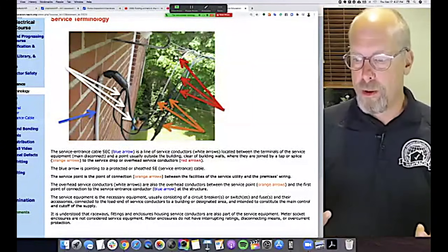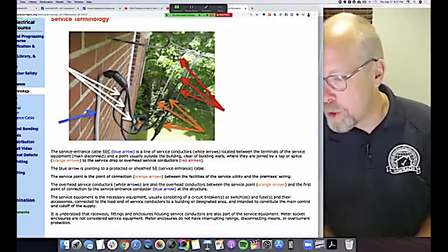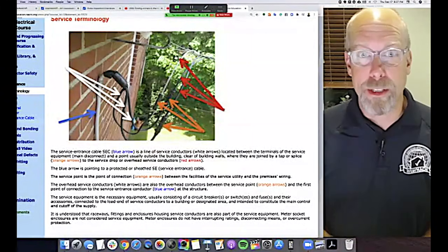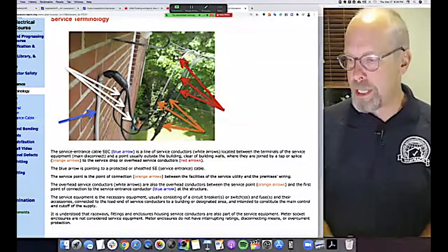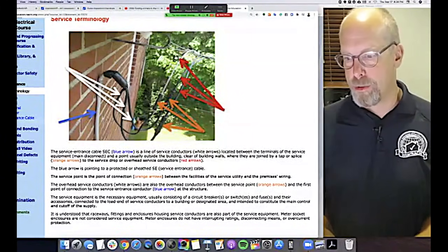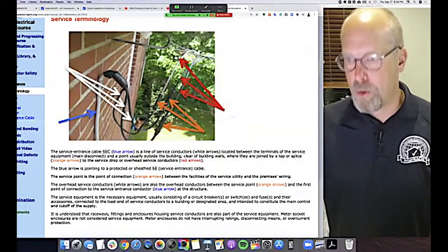Those are the white arrows pointing to those three black. Why are there three and not four? Located between terminals of the service equipment, that's the main disconnect. And a point usually outside the building, clear of the building walls, where they're joined by a tap or a splice, that's the orange arrows, to the service drop or overhead service conductors, and those are the red arrows. So the blue arrow is pointing to the SE, the service entrance cable.